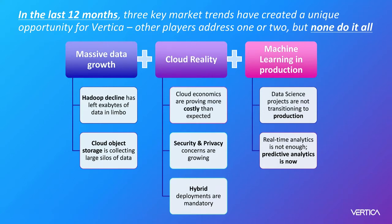Security and privacy concerns are growing, of course, but we're seeing as hybrid is becoming the de facto deployment model, right? Whether you're running on multiple clouds or you're running in a hybrid environment, say for disaster recovery or business continuity initiatives, or machine learning, you want to train and score your models very quickly on the cloud and bring them up and score them on Vertica, say on AWS.